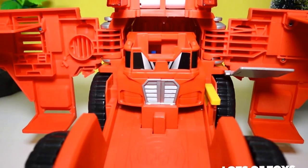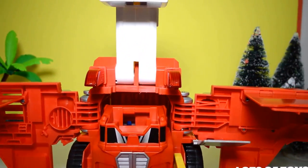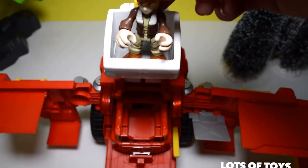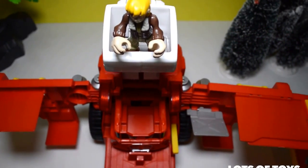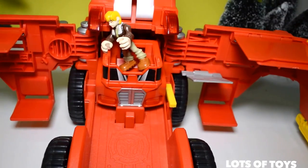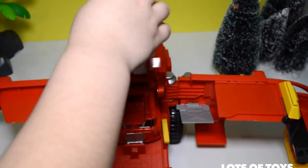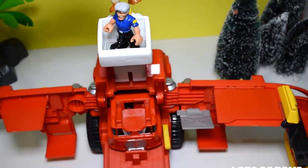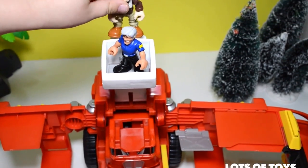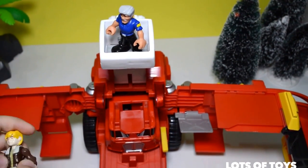Now let's just... And now, Optimus Prime is ready. You can actually place a figurine at the top and watch him drop down to Optimus Prime. So press the button here, and then he's ready to roll with Optimus Prime. If Chief Burns was right here and Cody pressed the button, he's gonna fall right there. Let's see. He's gonna be sneaky.